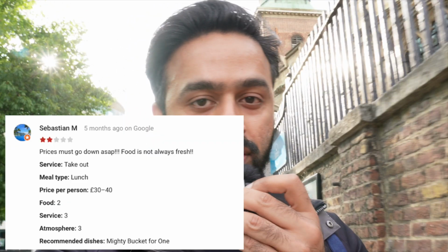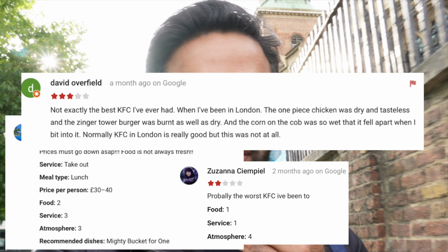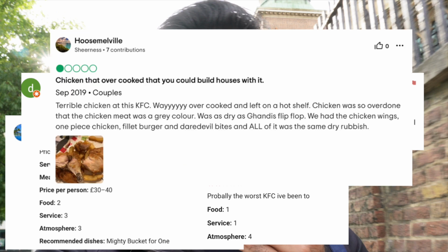Before we go in, let's look at some of the reviews. Prices must go down. Food is not always fresh. Probably the worst KFC I have ever been to. The one-piece chicken was dry and tasteless, and the Zinger Tower Burger was burnt as well as dry. Terrible chicken at this KFC, way overcooked and left on a hot shelf. Chicken was so overdone that the chicken meat was a grey colour.